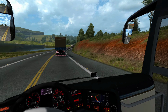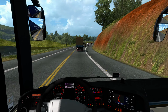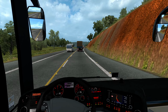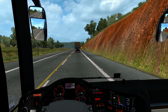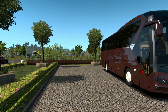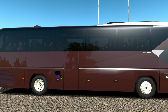And then the steering wheel, I don't know, I'm not a huge fan of it. I can't really put my finger on what it is about the steering wheel I do not enjoy. I'm gonna show you that a little bit more further on in this video, but for now, as you can hear, it sounds okay, it sounds good, and it drives very well as well. So let's have a look at the exterior. And there's no surprises here really. It looks very good, high in detail, and a really nice looking bus overall.